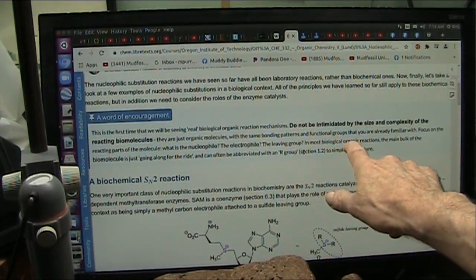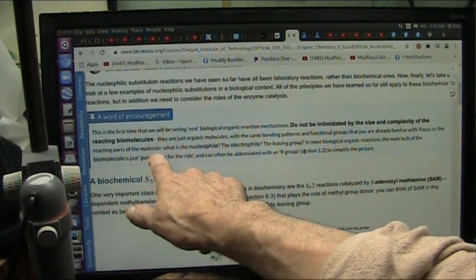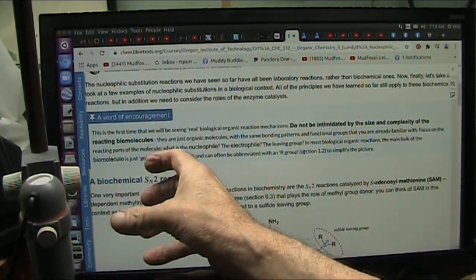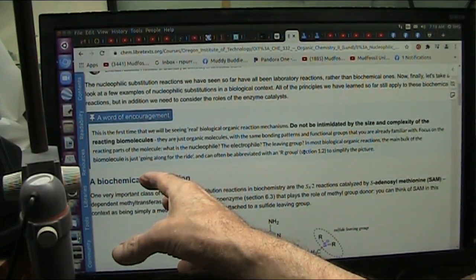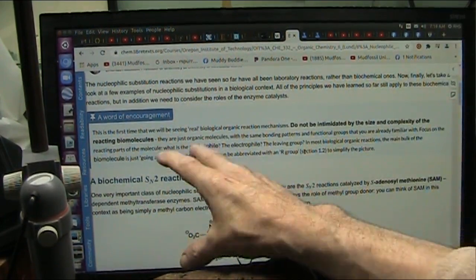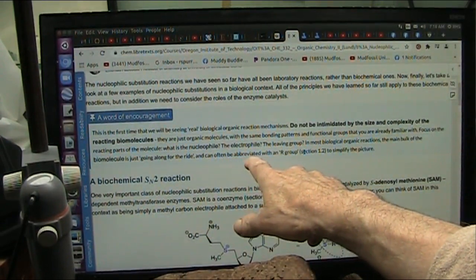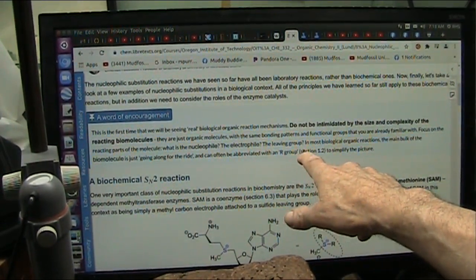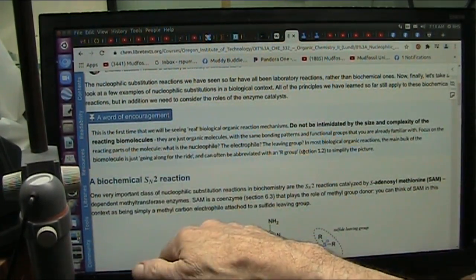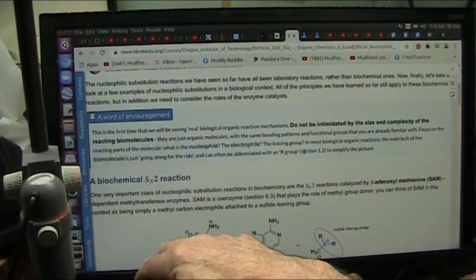In most biological organic reactions, the main bulk of the biomolecule is just going along for the ride. Those are called the transition molecule complexes, and they have ligands on them. That's the molecule that's just going around for the ride. Well, it's grabbing onto this and dropping it off and picking this up and dropping it off. They can often be abbreviated with the R group to simplify the picture. That's the main group, and I'm going to show you that in transition metals in a second, because that accounts for all these colors you see in rocks and opals and everything.